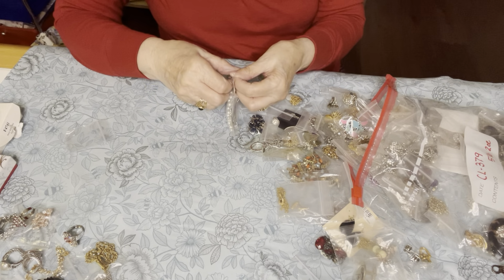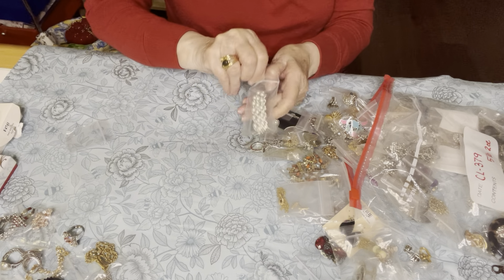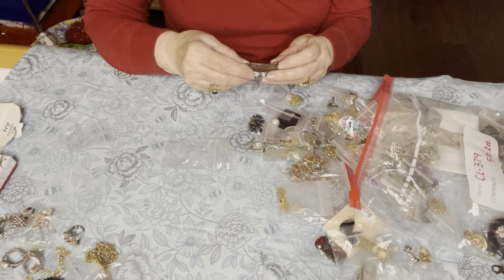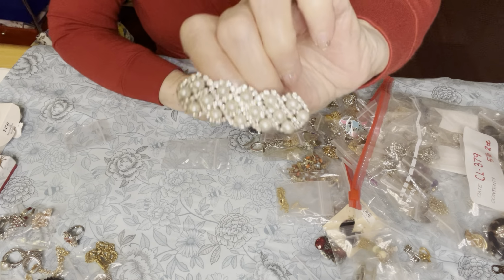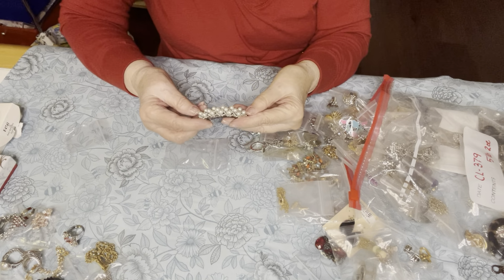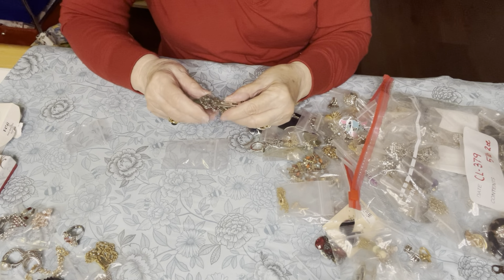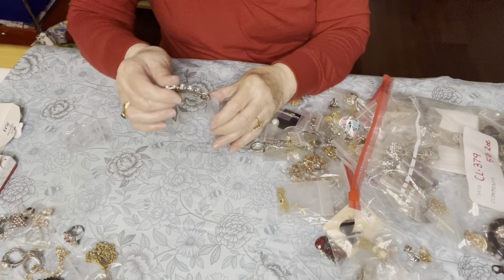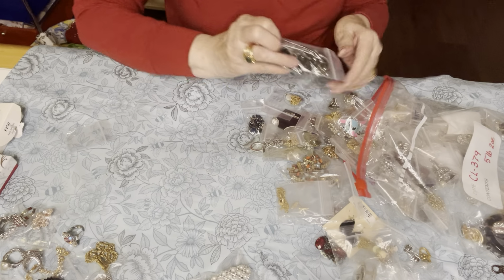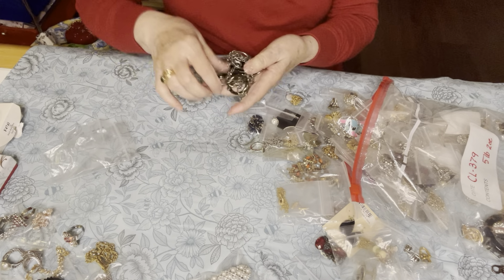What do we have here? A hair clip, maybe? Yeah. Oh, that's beautiful. No missing stones in this one. Does not look like it's been worn at all, which I love. I am totally impressed with this lot.